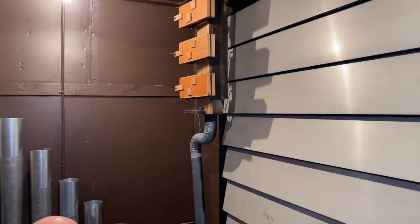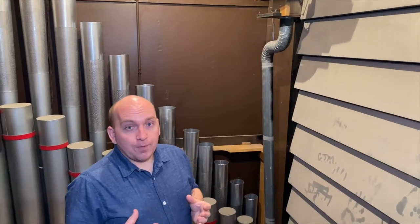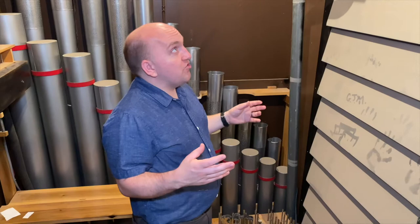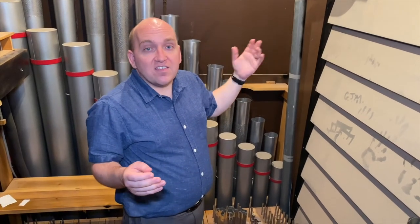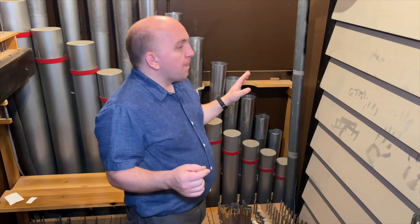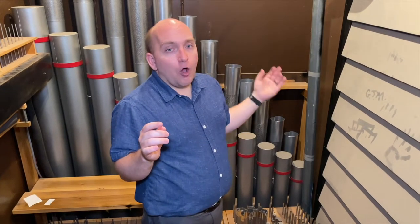And so one of the things that the Milner Organ Company needs to do is take the swell machine completely out and take it back to their shop and do repairs on it so that the machine will operate exactly as it's supposed to. And then once that happens, as we open and close the shades, they'll open and close altogether. And the other nice thing is that when the organ is turned off, this machine automatically opens the shades.